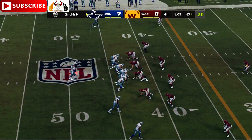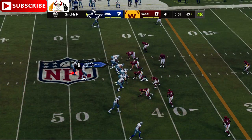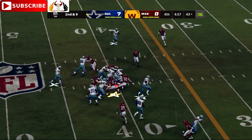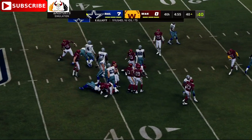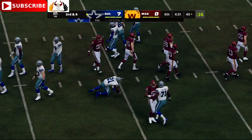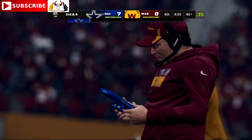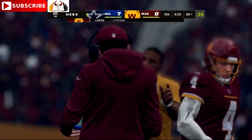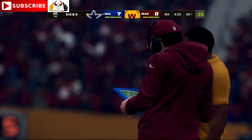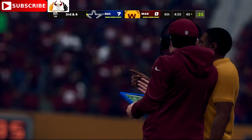The run only got a yard. Here's second and nine. From the shotgun, a give to Elliott. And he takes it down to the 40 with a pickup of four. When you find that kind of yardage, you couldn't be more confident as a ball carrier. And guess what? You're going to go back and tell your offensive coordinator, I'd like to keep carrying it, thank you.